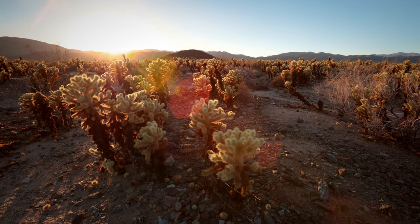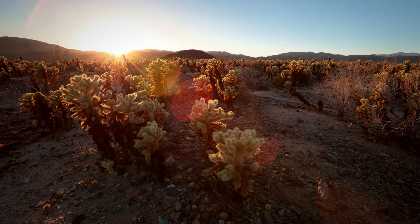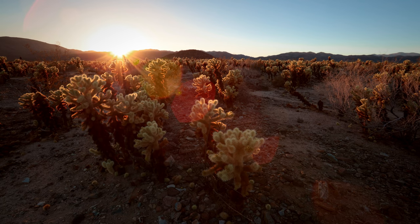Time slows here as the desert prepares for its most dramatic show. The sun, slipping behind the horizon, sets the sky on fire. And we, mere spectators, sit in awe of the world's oldest performance.